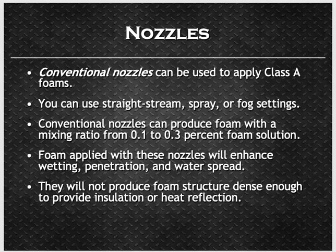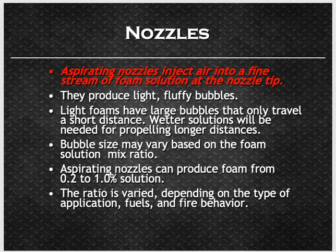So foam applied with these nozzles is going to enhance wetting, penetration, and water spread, but it will not produce a foam structure. To be able to really get a foam structure, we have to use air aspirating nozzles. So aspirating nozzles will inject air into a fine stream of foam solution at the nozzle tip. They produce a lighter, fluffier bubble, not truly like CAFS where it's dry, it's still kind of wet. They have larger bubbles that will only travel a short distance. I'll show you the nozzles.